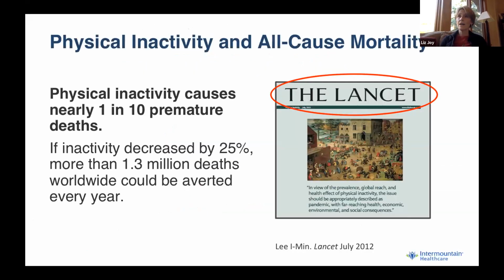And of course, we leveraged high impact journals. So we shared with our leaders the work from the Lancet Physical Activity Series and research from Dr. I-Min Lee showing that physical inactivity contributes to nearly 1 in 10 premature deaths. And that if we could decrease inactivity by 25%, as was found in this analysis, we could avert 1.3 million deaths worldwide every year. So again, we were trying to leverage all different types of information to show our leadership how important it was that we address physical activity, or more importantly, address physical inactivity, as a way to improve health.